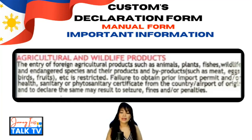But again, it's better if you will not be bringing any of this, because agricultural and wildlife products are restricted. It's not totally prohibited, but it's restricted. So some may be allowed, it depends, as long as you obtain the import permit. Some are definitely prohibited. So please just check. If you will have any, you have to coordinate with the specific department.